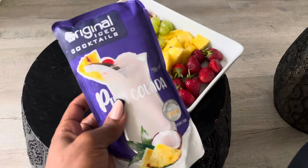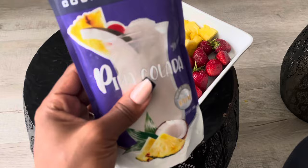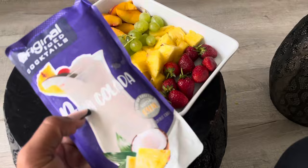Baby, come. I made some fruit snacks. I made a fruit platter. So girlies, run to Tops and get yourself these. My favorite is the strawberry daiquiri. I have never tasted the pina colada, so that's what I'm gonna have now.